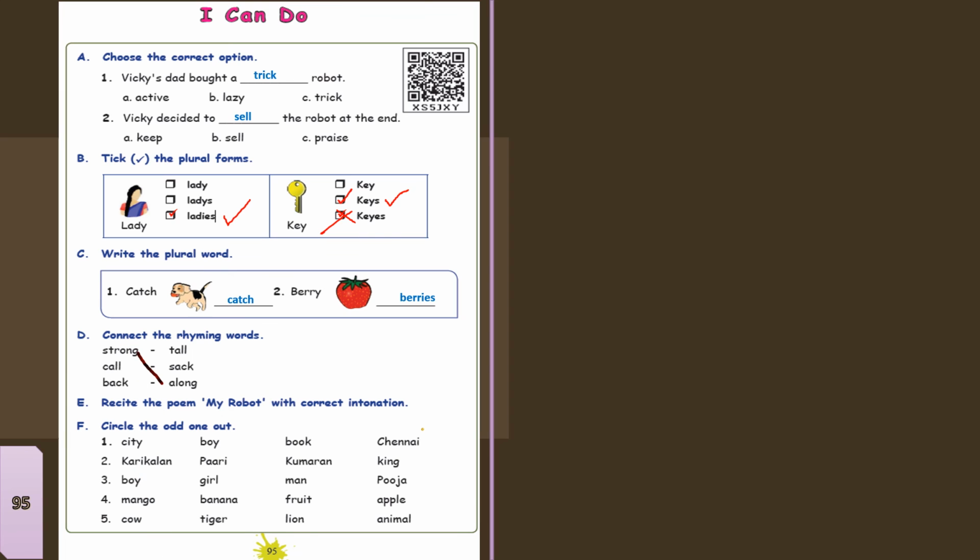Connect the rhyming words. Strong for a long, back for a sack, call for a tall. Okay, this way you have to connect it. The poem you have to recite after seeing your earlier videos or book.